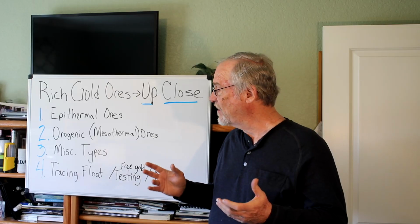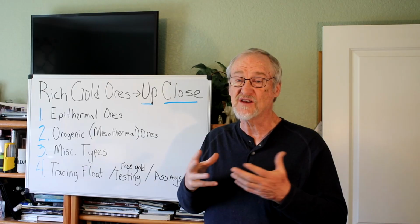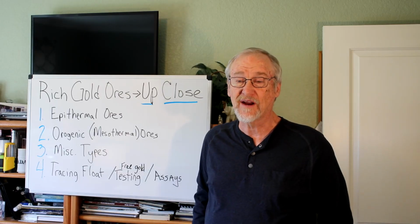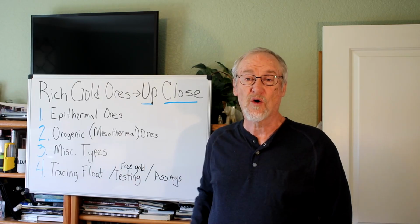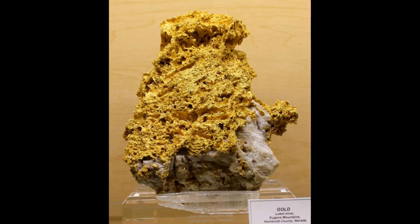These are ores that are formed generally nearer to the surface, sometimes associated with hot springs. Sometimes they may be a little bit below the hot springs. Sometimes there's not much surface expression, but still, these are ores that are formed nearer to the surface generally. Now, epithermal ores are found in many western states and many locations across the world, Mexico and other places. But in Nevada, most of the ore, or much of the ore anyway, is of the epithermal type.